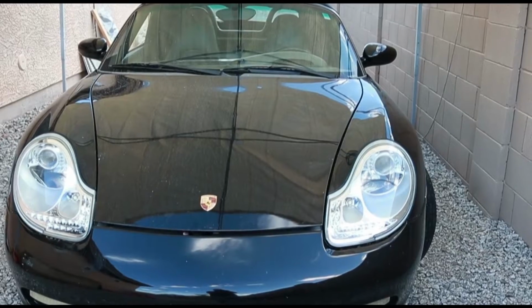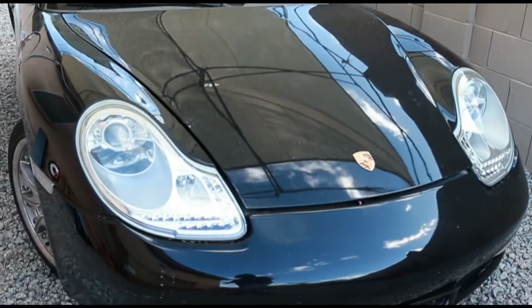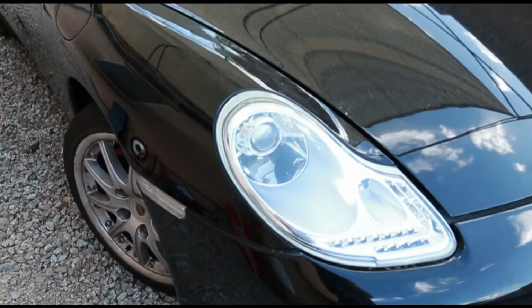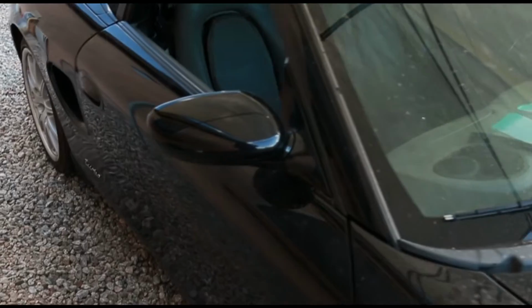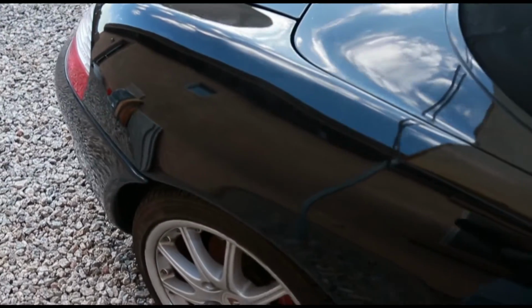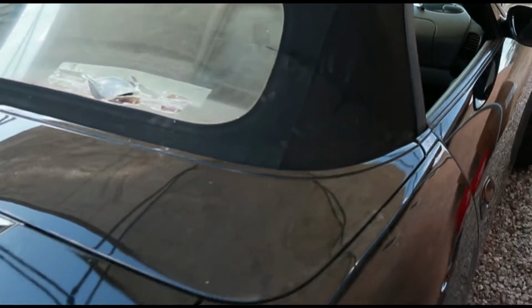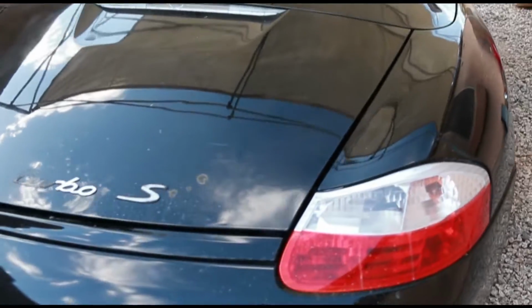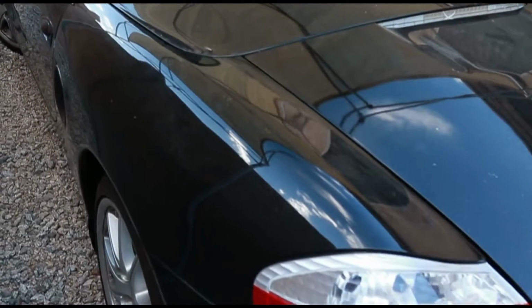Overall, the car is in decent shape on the outside. It did have a respray at some point. The last gentleman put on these funky aftermarket LED headlamps and the clear side markers, but there's no damage that I can see. There's no scratches, anything alarming. Overall, the body is in really good shape, like I said, except for that respray.